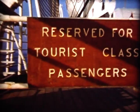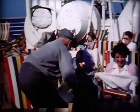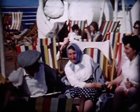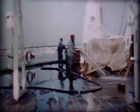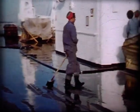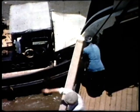We can now have a look around the top deck of the tourist accommodation. In the early morning, the calashes wash down the decks. The next series of pictures were taken as Strathmore entered and left Bombay. She would be berthed at the famous Ballard Pier.